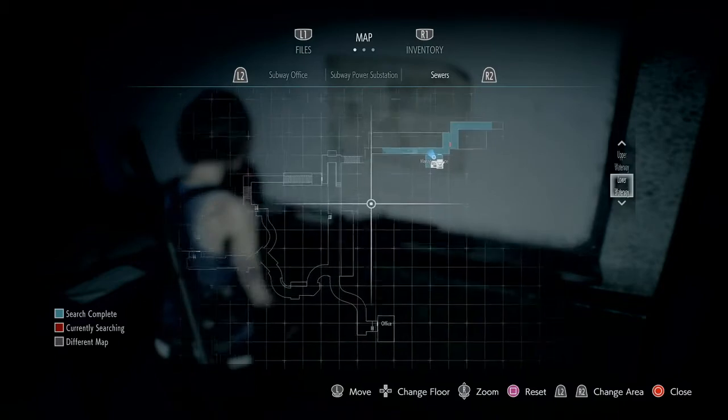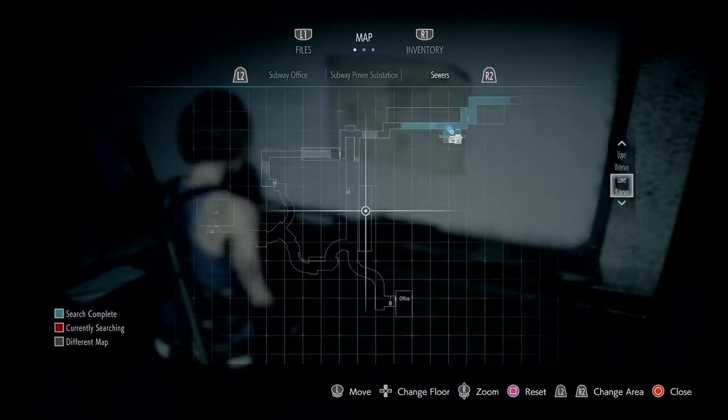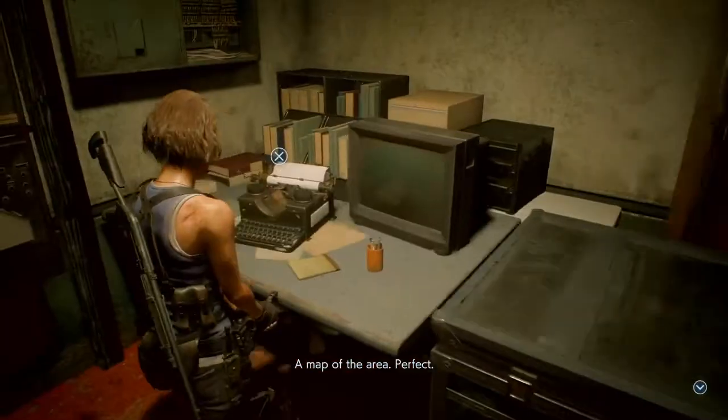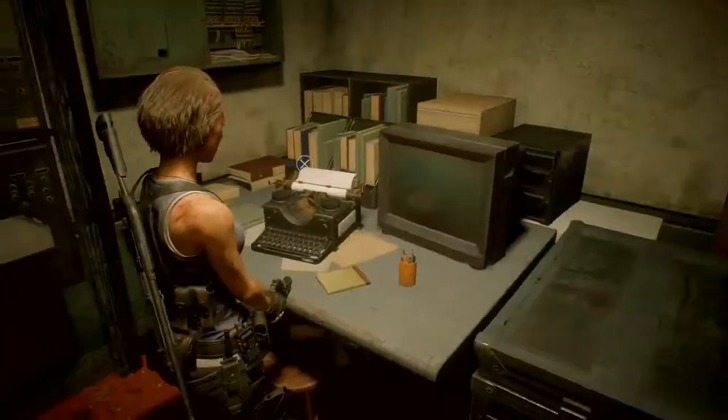Sewers map. Okay, so we got there's a lab and an office, and a security room. Okay. A map of the area. Perfect. Now it's safe. I'm kinda happy I saved when I did, because I had a feeling he was gonna do something and I wasn't gonna be able to get through.